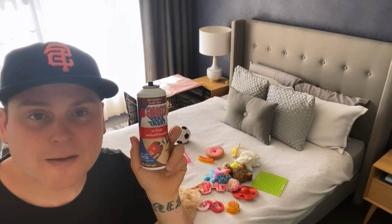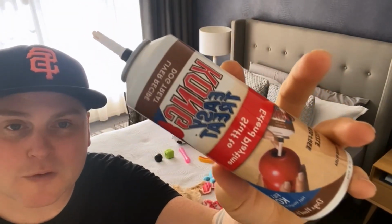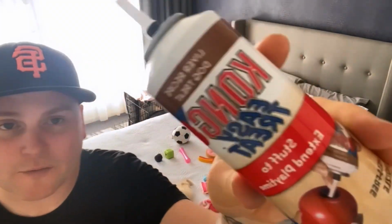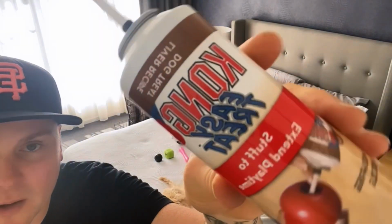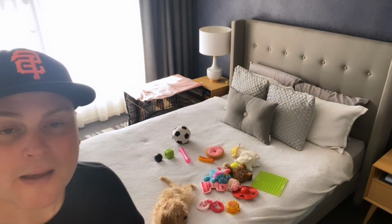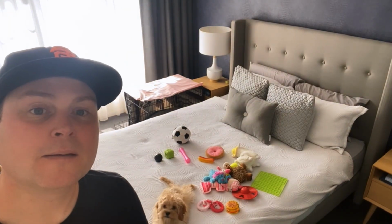Because I'm going to show you how to use this stuff. It's like a mousse. It's for your Kong toys. And I bought it from Pet Circle. So if you're looking for it, you can get it on their website. Or otherwise, you can probably get it at your local pet store. I'm not sure.